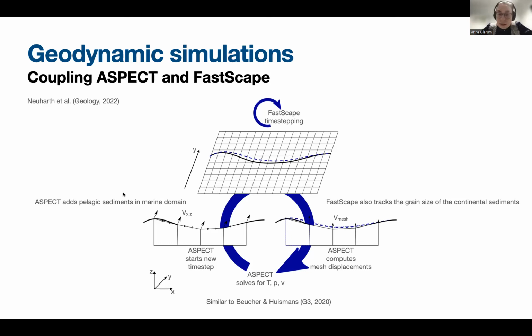Now, there are two things that I added here, and that is that Aspect includes some pelagic sediment rain. So this is just sediment from the water column in the marine domain sinking before Fastscape takes over. And Fastscape also returns a grain size of the continental sediment. So they can either be coarse or they can be fine grained. So let's say they can be sand or they can be silt.